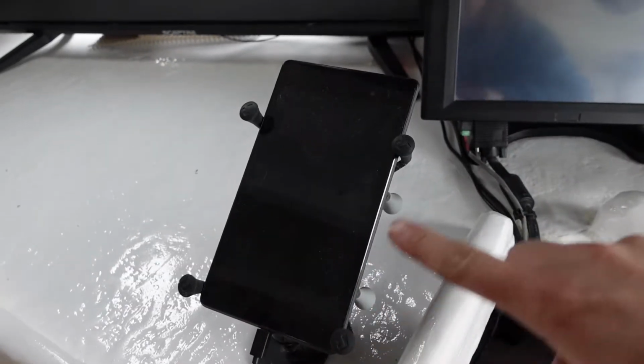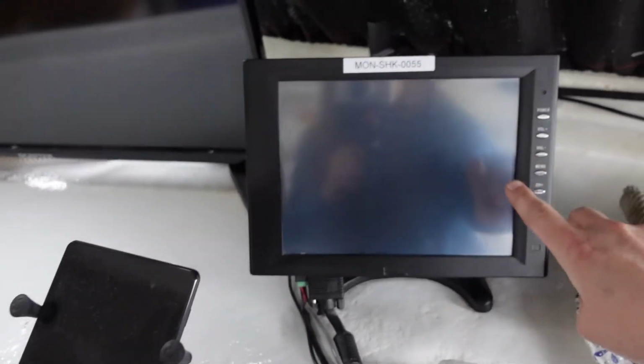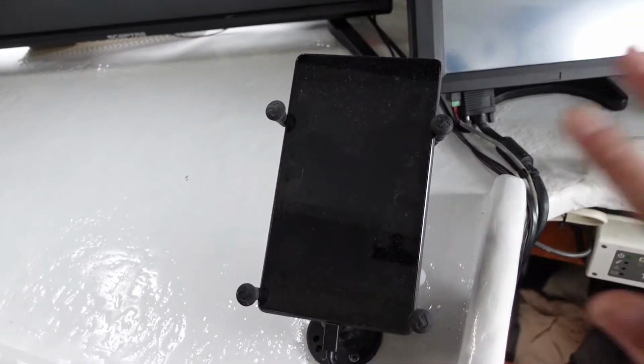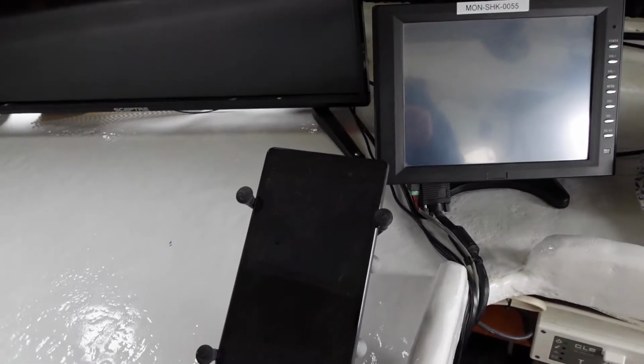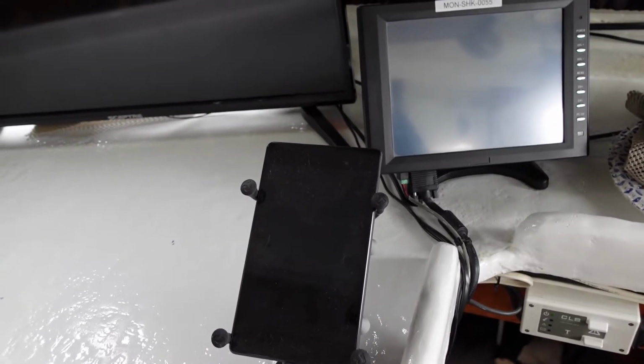So this little section here is for Noah. This connects to our cameras out on the deck. And then this is a little tablet for our VTR reporting and logbook, so they know everything we're doing, because you can't take fish out of the United States Ocean without the United States government knowing it.